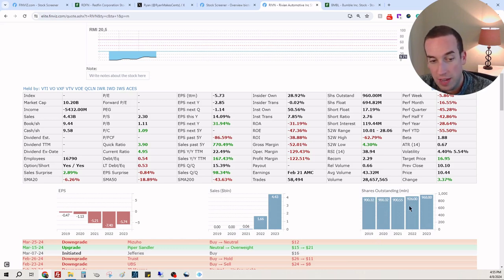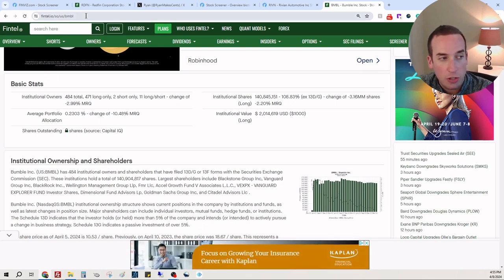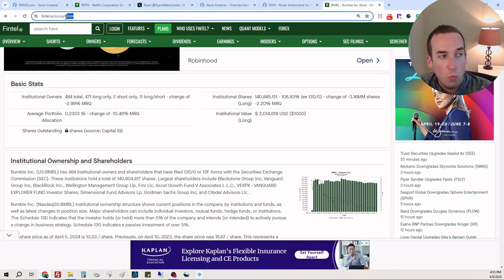2019, they had 900 million shares outstanding. 2023, they had 968 million. It's 2024 now, and they have 960 million. So we can see there's some natural and organic purchasing and buying. So you do your homework on this one. I have a video on Rivian coming out this week, so maybe we can swap notes on that one. So take some time, look at Rivian, check the site that I went to right here, fintel.io/SO/US/ whatever ticker symbol you want to look at.